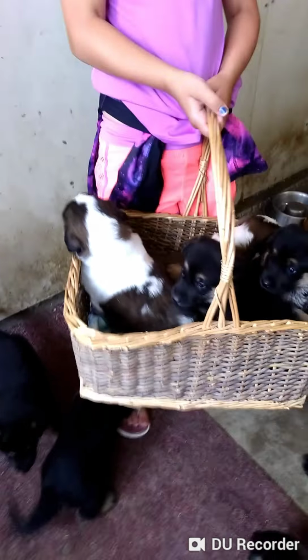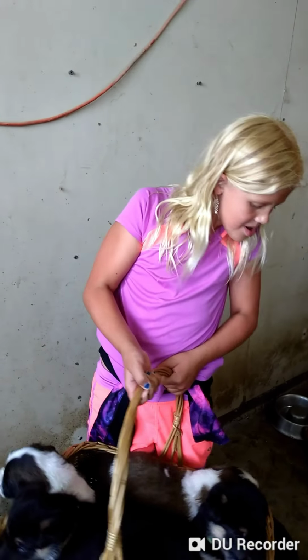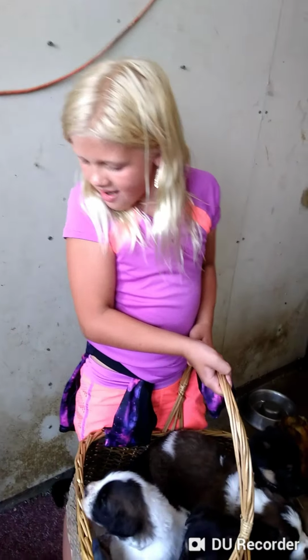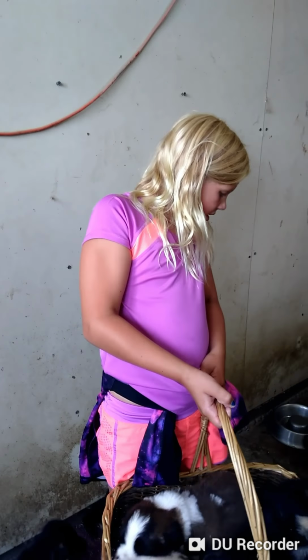Yeah, that guy looks like he wants out or something. They're puppies! They're so cute! This basket of puppies is really heavy. I want to put it down somewhere. Where do I put it down? I can't even see! Comment down below where I should set it down.